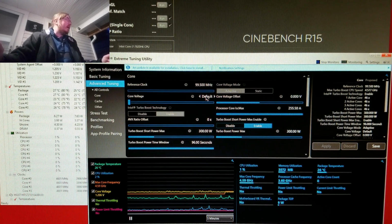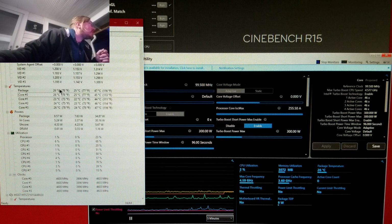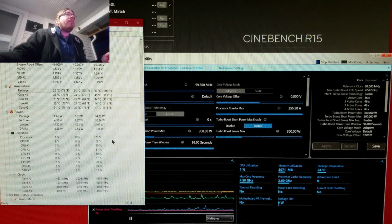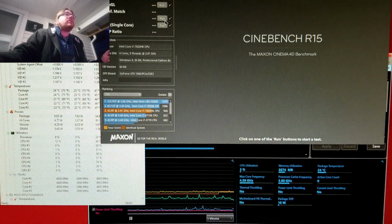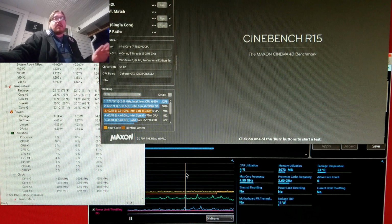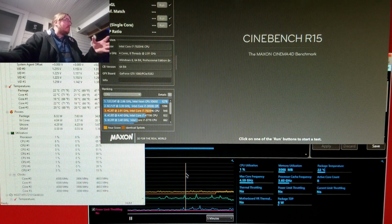You may hear them pick up, and you may actually see the temperature drop. Maybe, maybe not. I don't know. All right. So we're at 4.6, as this says right here, and we're only using 9 watts. We're going to run Cinebench and see if I can keep it stable at this 4.6, and then from there see if I can go higher and beat my record.